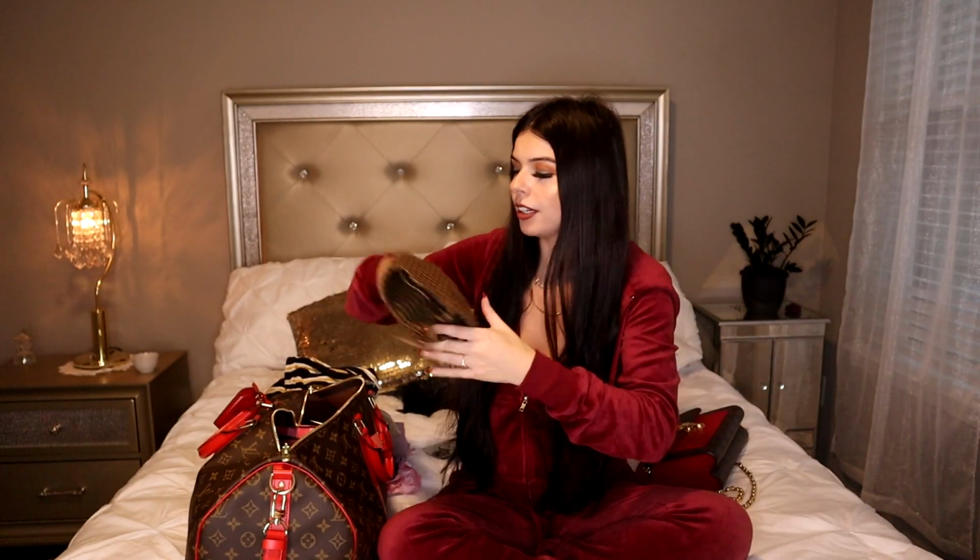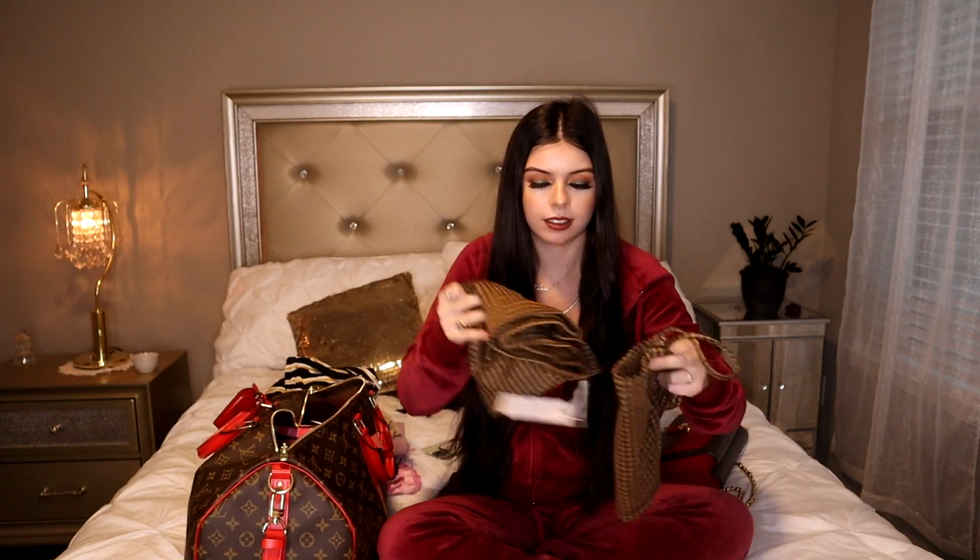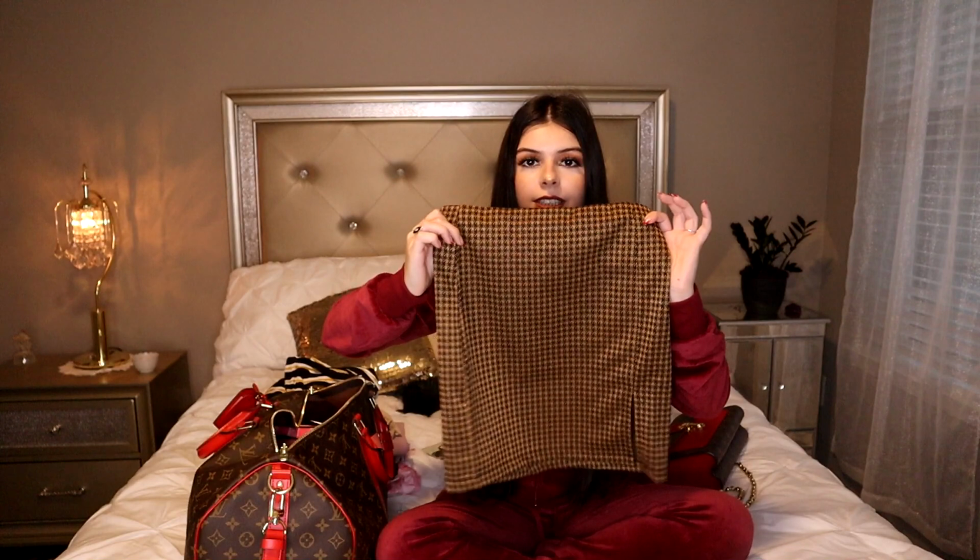Next up, another cute two-piece set. This is pretty casual. It's just a skirt. I think that's backwards. Yeah, that's backwards. A cute skirt and a cute tank top that matches.